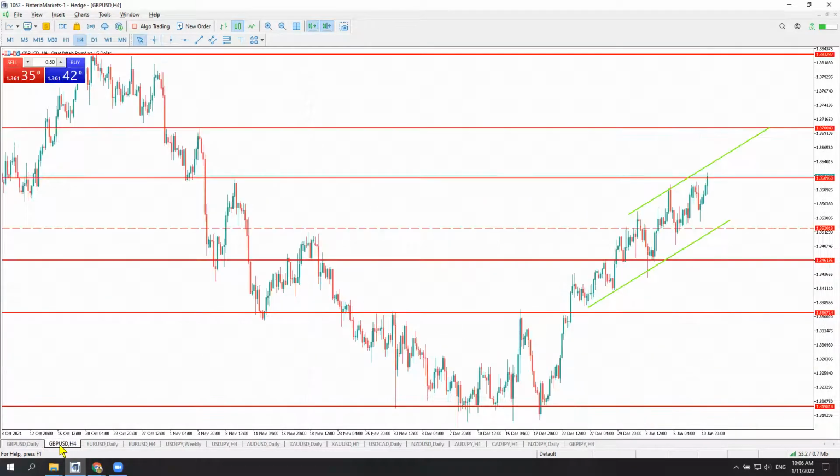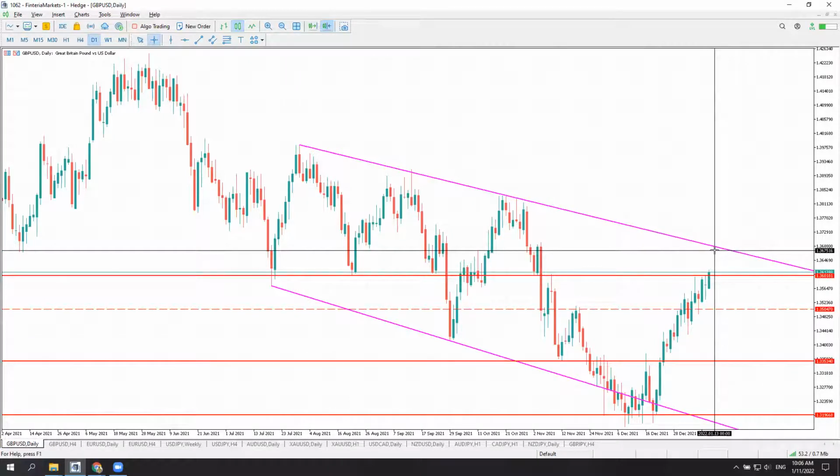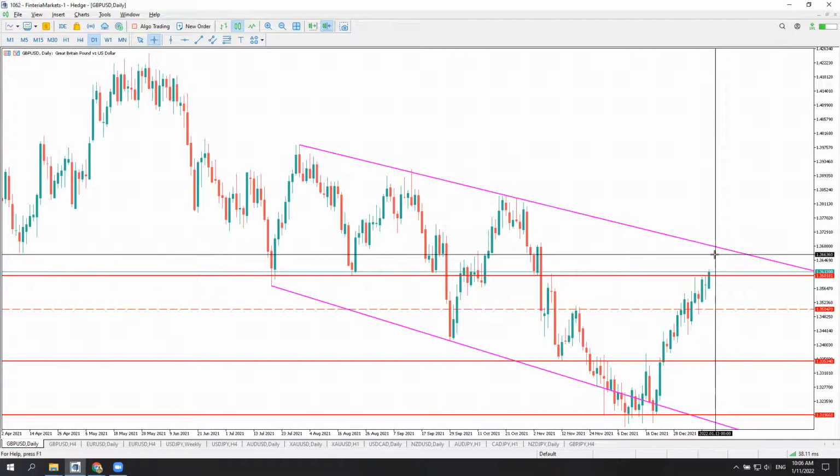Let's switch to the 4-hour time frame. Here we can see that the pound dollar is moving in this upward channel. So far, I think after some consolidation, the pair is ready to move slightly higher. In my opinion, the potential target can be around 137. If we switch back to the daily chart, we can see that it's approximately the upper band of this channel, so around 136.70 can be the target.